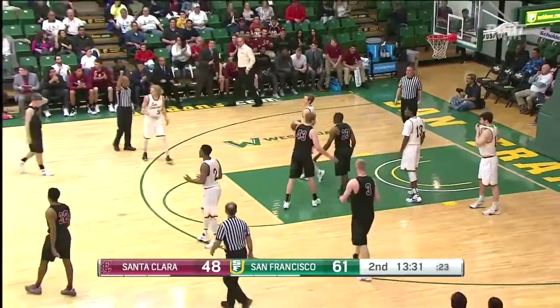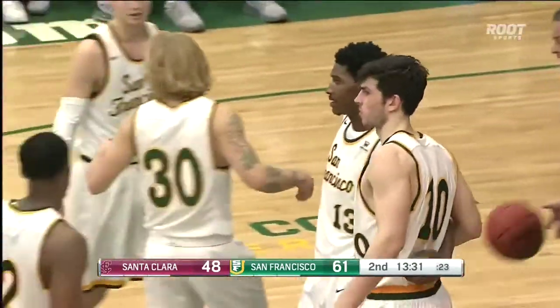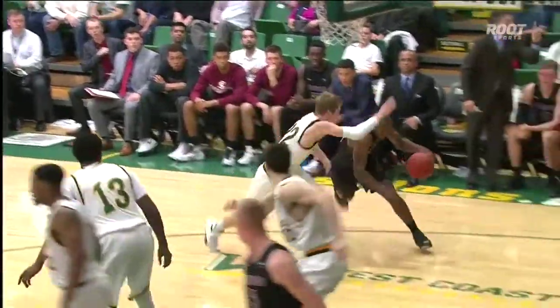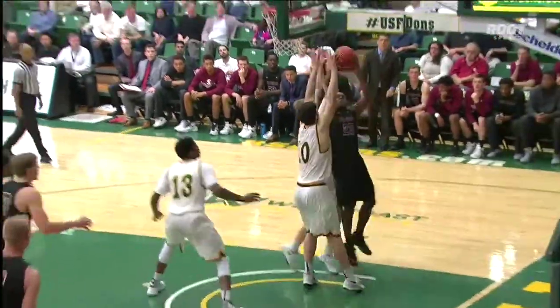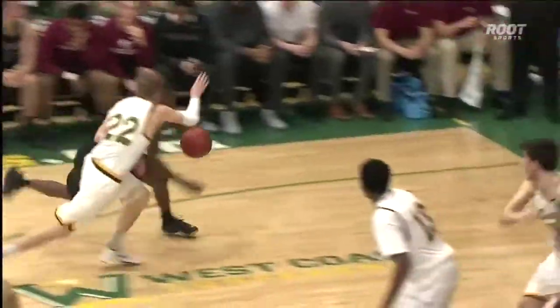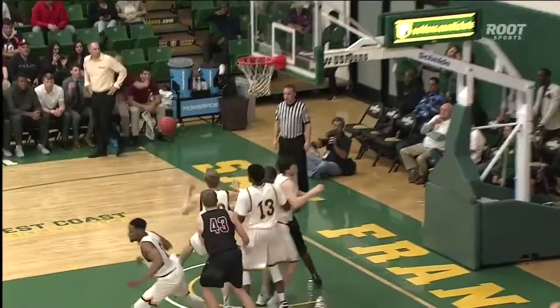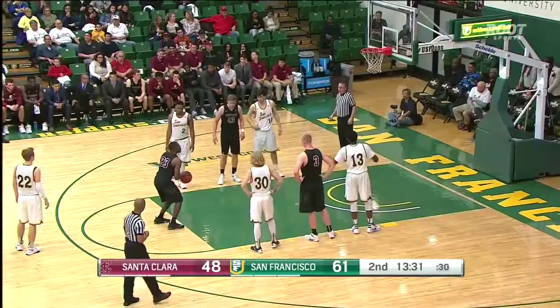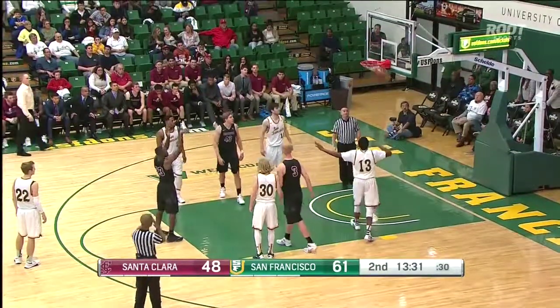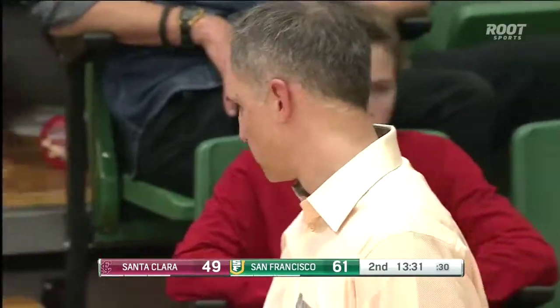Kind of a late whistle. Going to be a foul on the Dons. Brownridge gets the call. Well, Brownridge is more proactive now, and of course the Broncos need him. They're down 13, and I thought Ofoegbu did a great defensive job on him in the first half. Brownridge has come to life a bit here in the second half, trying to find a way to get this Santa Clara team back in the game. It's still, you've got a long way to go here. Still 13 minutes to go.